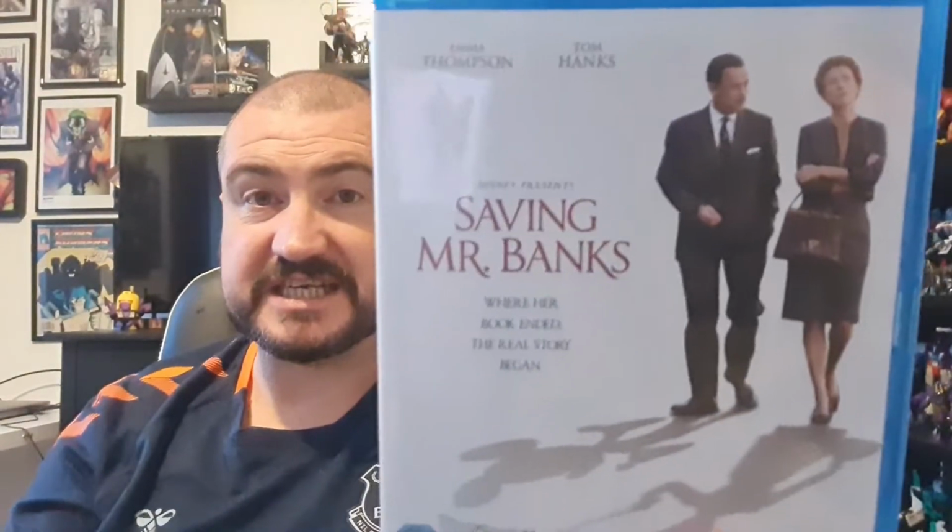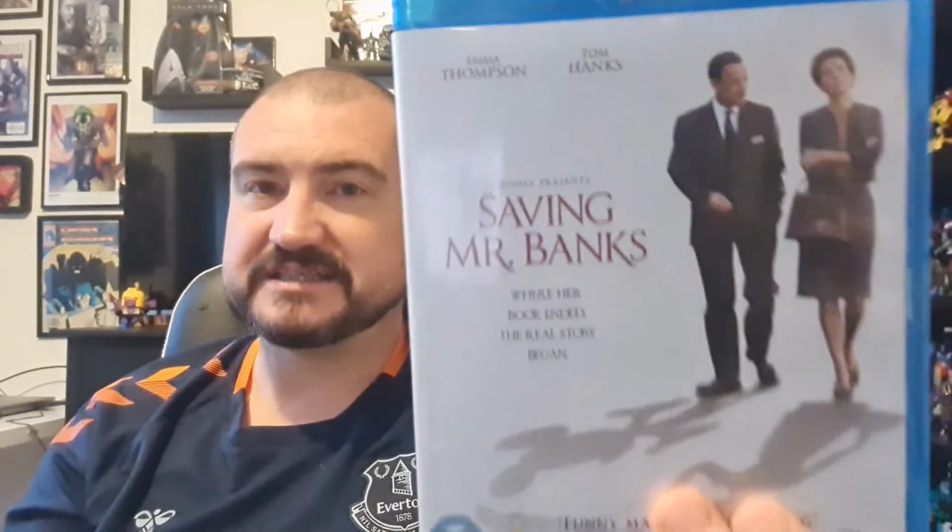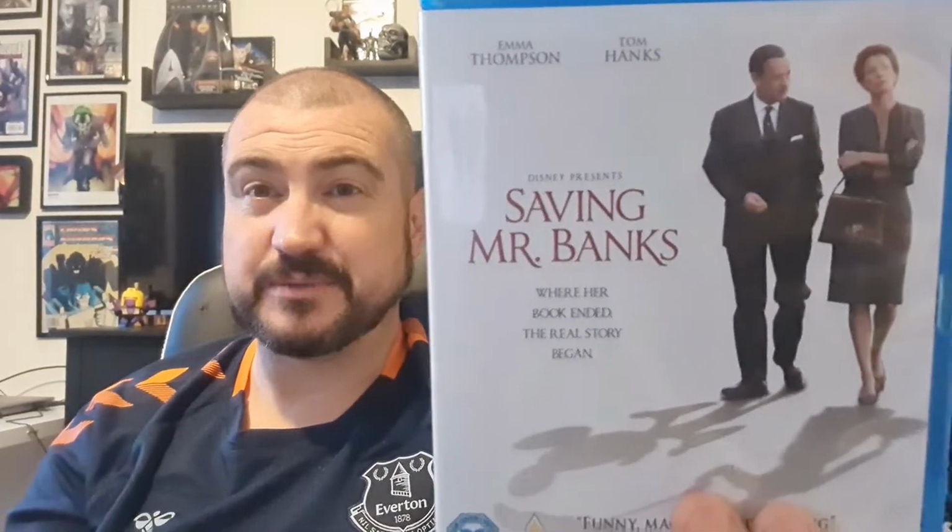This one, Lana got me. I haven't seen it, Saving Mr. Banks. So yeah, we'll have to give this one a go. But like you say, Tom Hanks and Emma Thompson. Sorry, I had to check who that was there for a second. It was escaping me. Tom Hanks and Emma Thompson are great actors and actresses separately in most things that they do. So yeah, I can't wait to watch this one.